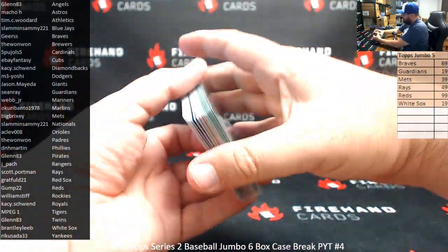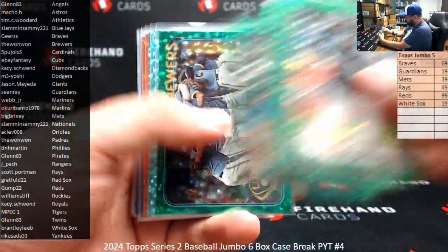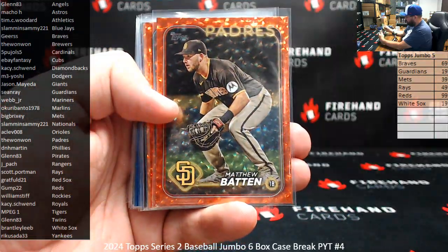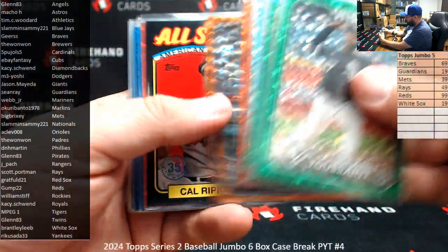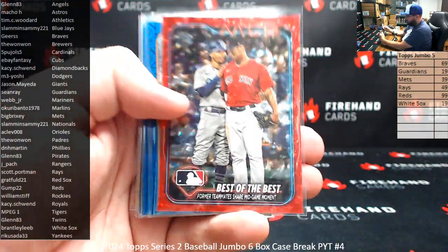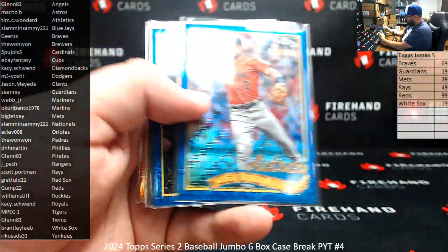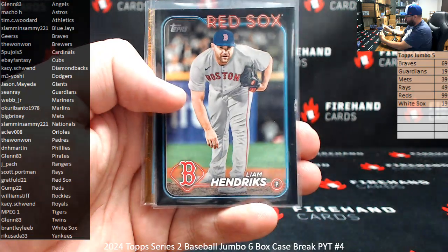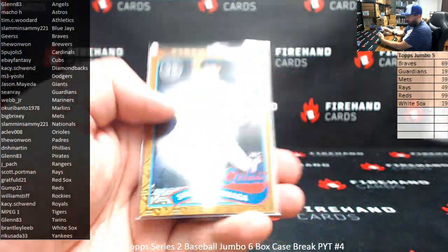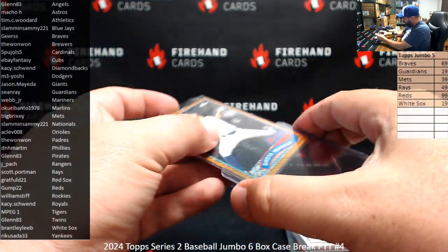All right, your numbered goodies. /499: Tuki Toussaint, James MacArthur, Jacob Young, Jeremy Pena, Milwaukee Brewers. /399: Francisco Lindor, Heston Kjerstad. /299: Matthew Batten, Blake Perkins, Mark Canha, and Cal Ripken Jr. /199: Betts and Devers, drawn and went to the Red Sox. Refractors /150: Logan Webb, Alex Bregman, Dale Murphy. Black Borders /73: Liam Hendriks and Jordan Walker, and a gold refractor /50, Shota Imanaga. I'll go ahead and top load that one right away at least.